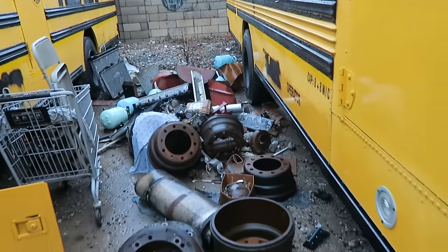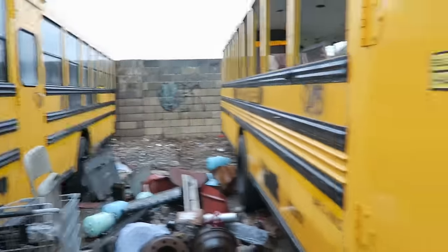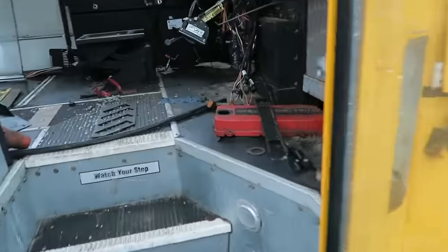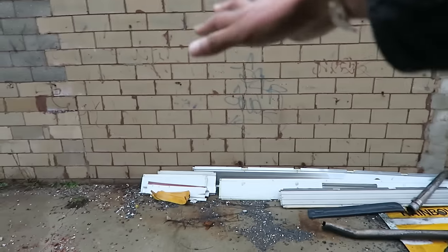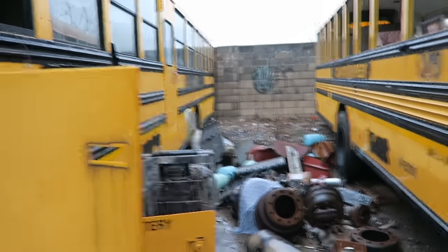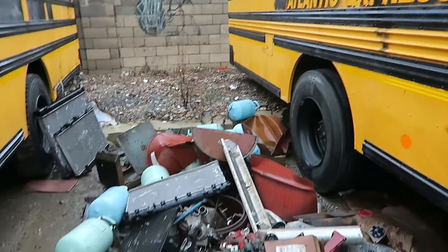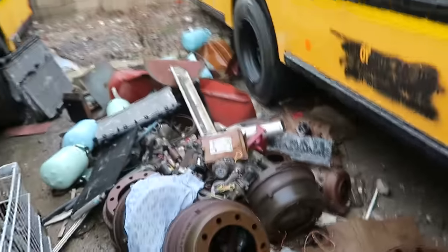Scrap metal. See, lunch money right here, to get into this Bluebird. No windows. Yeah. There's the wheelchair. This one also got a Cummins in it. Let's see, we got some radiators over here. Head out to the junkyard, scrap this. I can eat some lobster for lunch.